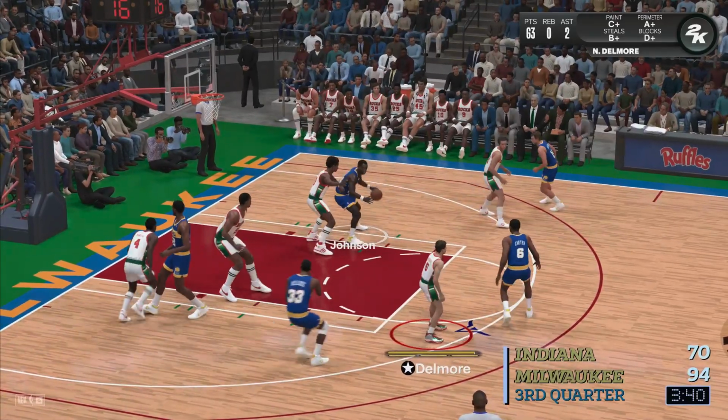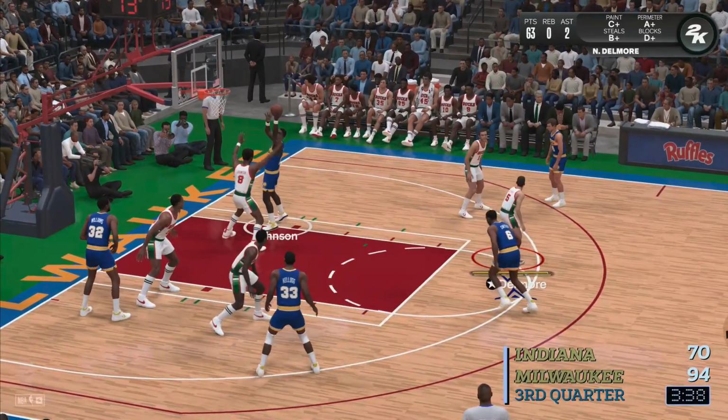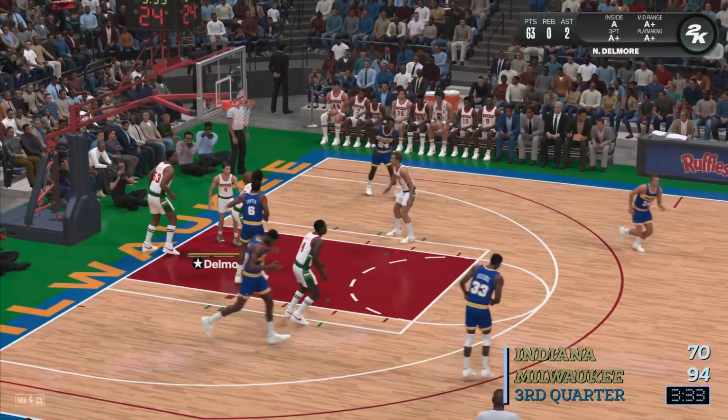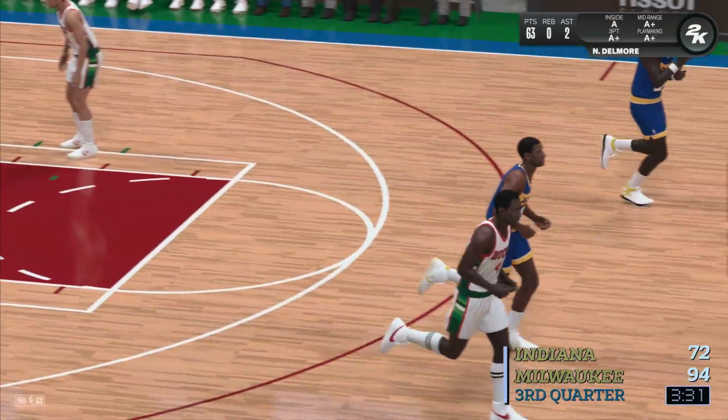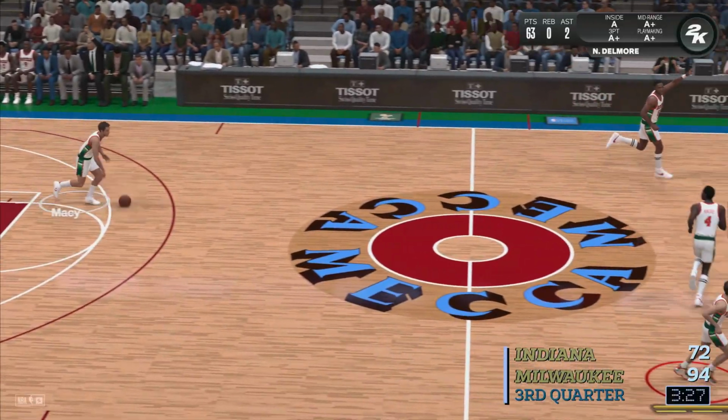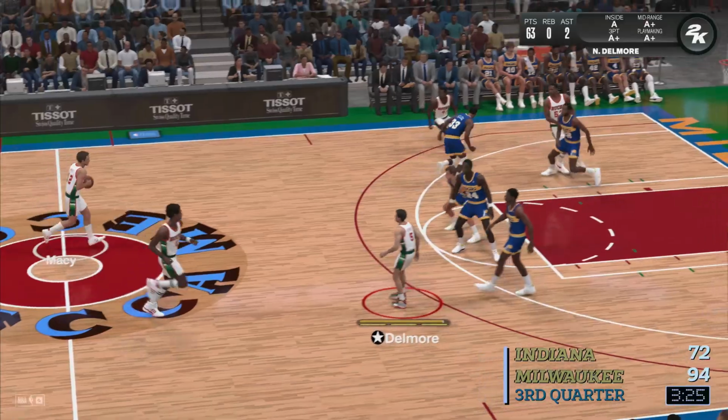Seasting passes to Johnson. To the paint. And Carter with the basket on the assist by Johnson. Johnson's got assist number 5 here tonight. Doesn't get any easier than this. Working it down low and going to work.